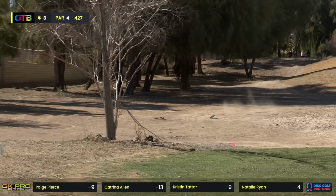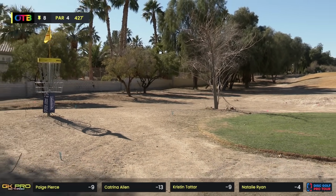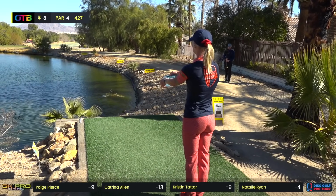Wow, look at that line. That was amazing. That was a grand drive, and I thought it was too hyzered out of her hand and too early, but it kind of flipped up, and she got a full flight out of it.